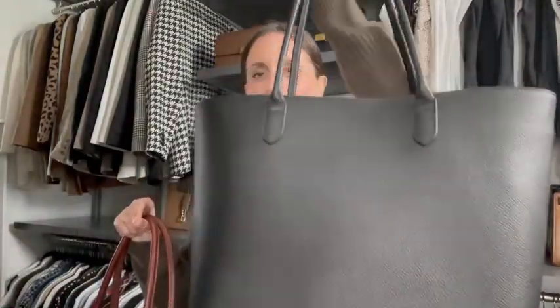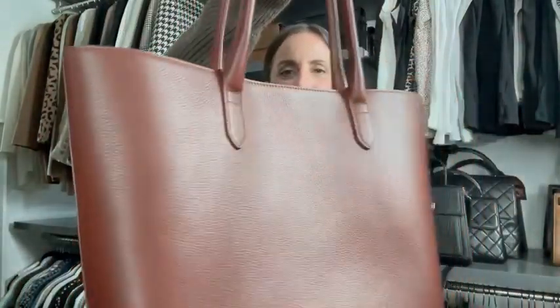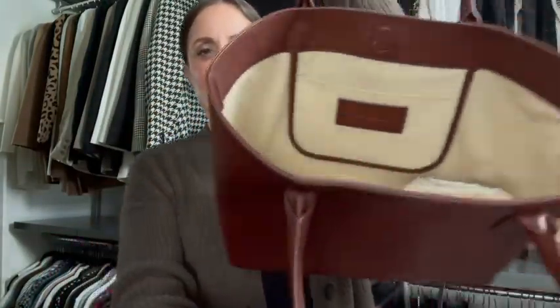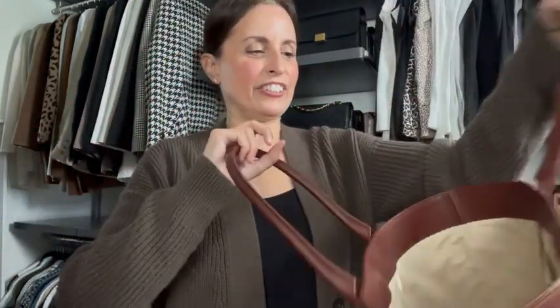Next up, I have two more tote bags. These are from Linjer, and I have one in black. This one actually is holding a laptop right now, so it is a little bit heavy, but I will show you a little detail on the other one. This one is in this beautiful, I forget the name of the color, but beautiful chocolatey brown. It is lined with this beautiful linen interior, and I love these bags. They are not going anywhere.